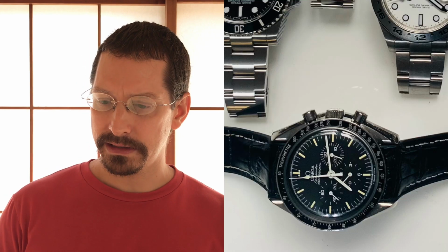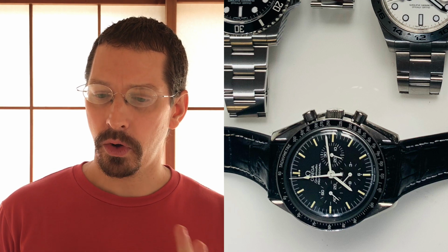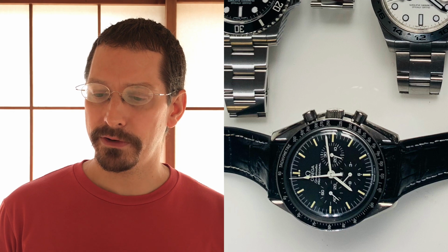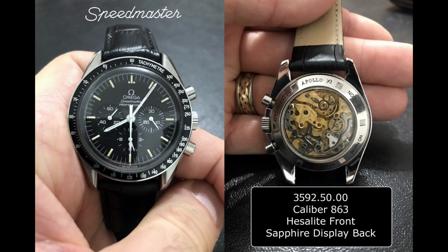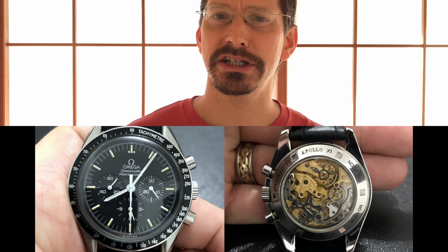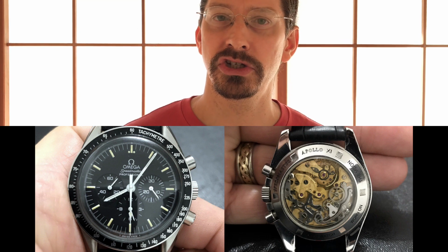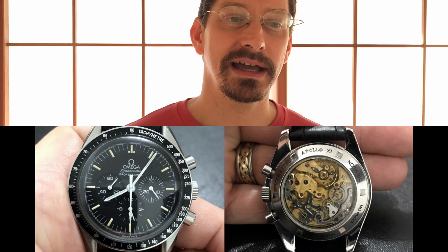And talking about the Speedy in the picture at the bottom, I asked about that, and he said, "The Speedy was my first purchase. Everyone always asks, Hesalite or sapphire, and I found the best of both. I love this piece." And he sent this picture, and you can see it's got a Hesalite front, sapphire display back. That's a very interesting watch. And you've got the traditional look and traditional Speedy in the front, and in the back you get to enjoy the look of the movement and the display case back, and that's great.